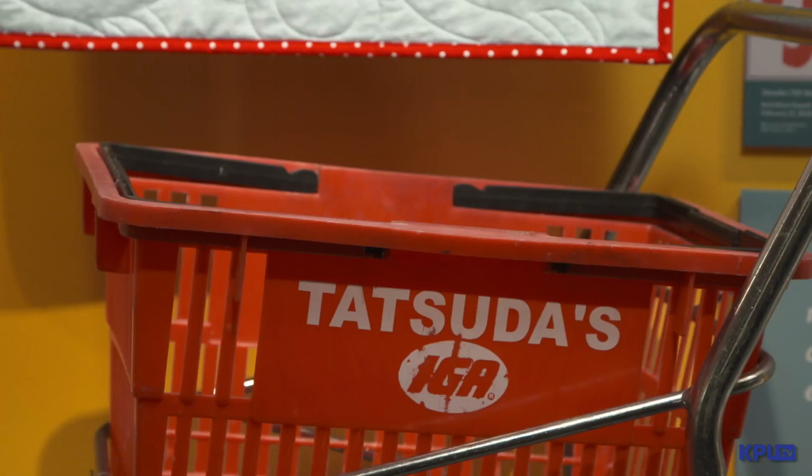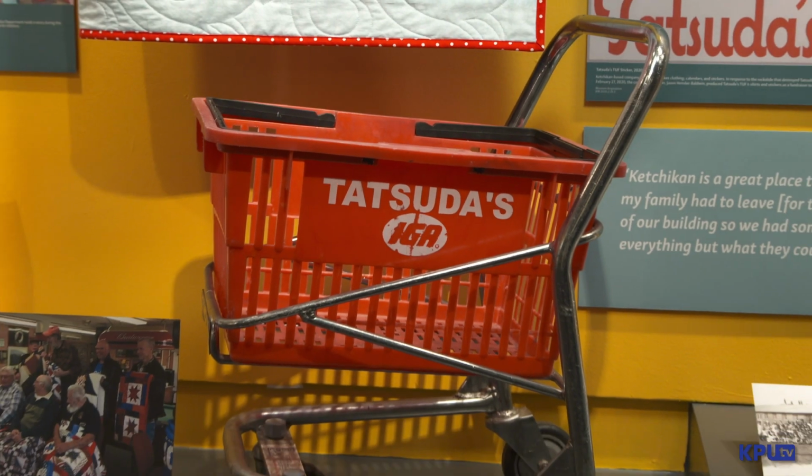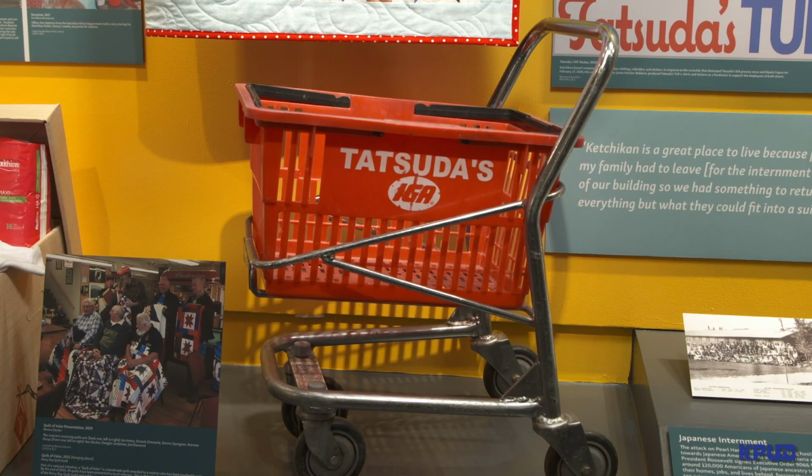That's wonderful. And so I see the Tatsuda shopping cart. Yes. I'm seeing some protest signs. And this aspect of responsibility really gets into the point that we need to acknowledge our past and where we have failed to be responsible or accountable to one another. And by acknowledging our past, because it does affect our present, it helps us move forward together as a community, as a stronger community.